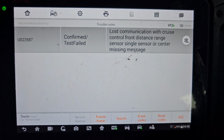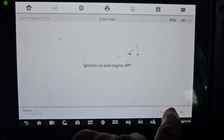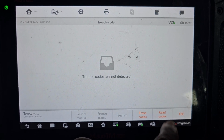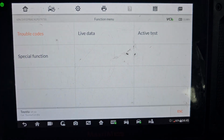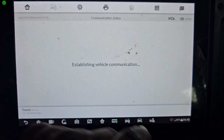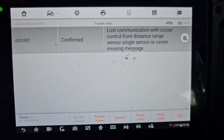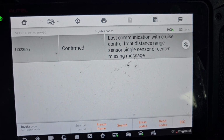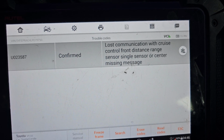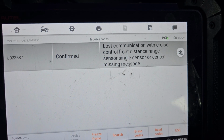Outside he says there's no code, but why is it coming up there? There's a code. Okay. Trouble code: lost communication with the cruise control front distance range sensor, signal sensor or center missing message. Okay.